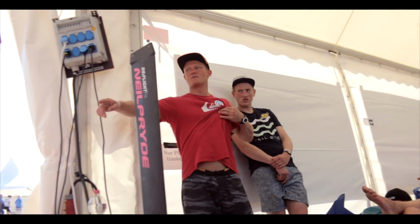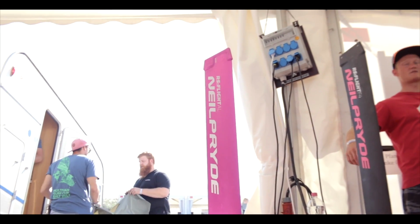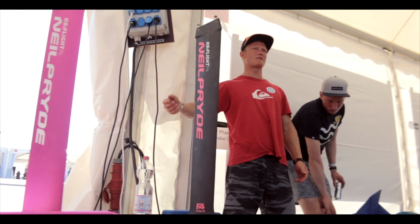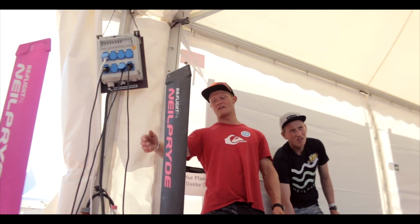Yes. So this is the more entry-level foil, which is first of all way cheaper. It's a third of the price of this. How many euros? I don't know, maybe 800 or something. 800 is 2,400. Yes. So it's definitely a lot cheaper.